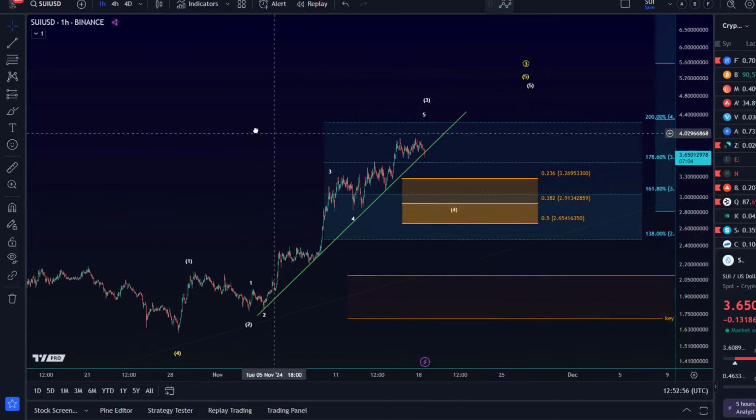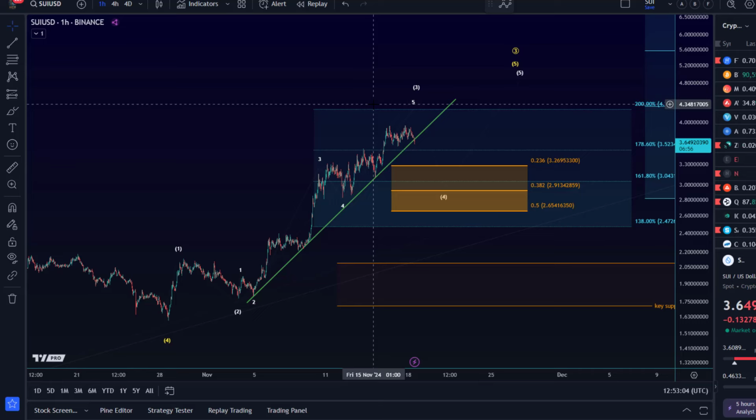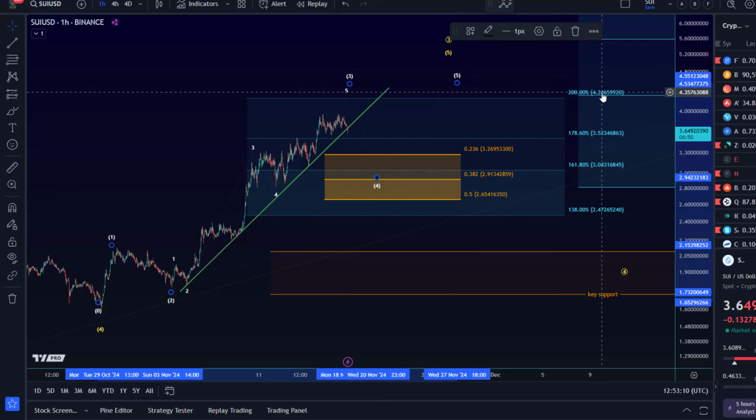I'm watching for these wave 4 potentials across the sector. Bitcoin is due a wave 4, SUI is due a wave 4, other coins are due a wave 4. And overall, that next move up could send us to the next fib levels, like 424, for example. I can't even confirm the wave 4 has started, right?